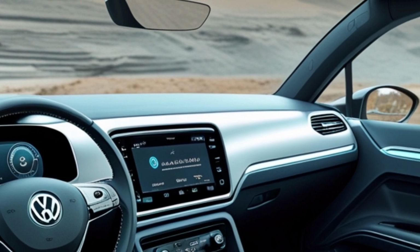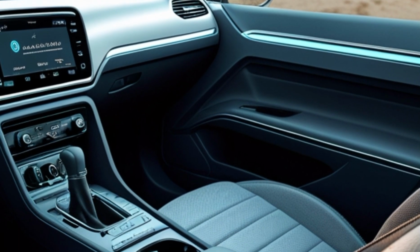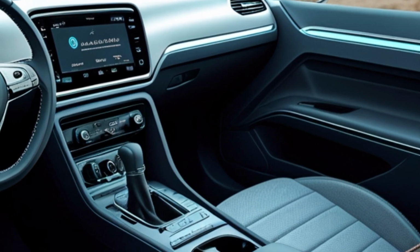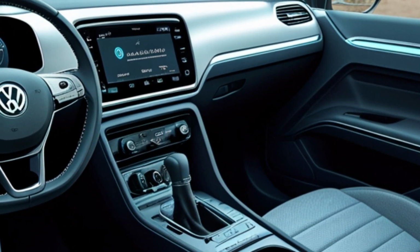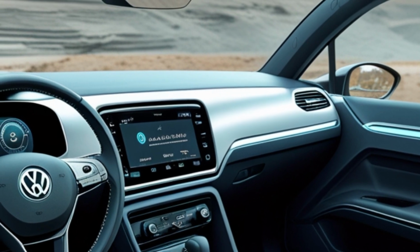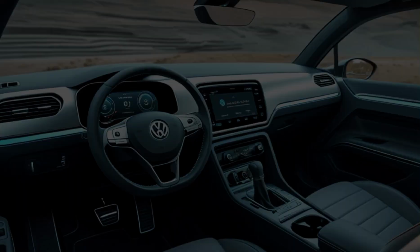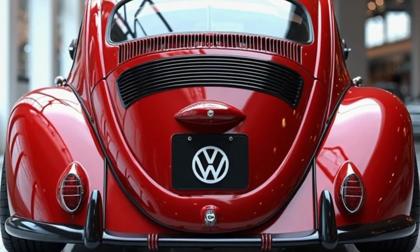Space-wise, the new Beetle is more practical than ever. Thanks to the flat-floor EV platform, there's more room inside than older models offered, especially for rear seat passengers. The hatchback design means you also get decent cargo space. Not quite SUV level, but more than enough for groceries, weekend trips, or your everyday haul.